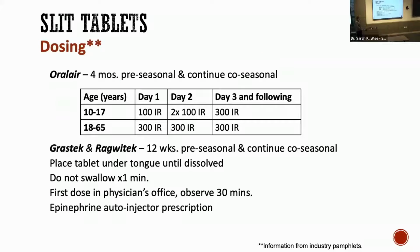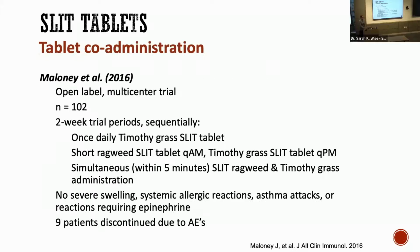The dosing, there's a small escalation period for oral air in children. The other ones actually you just start taking the tablet. So these can be prescribed in the clinic. You can also give different types of tablets together.